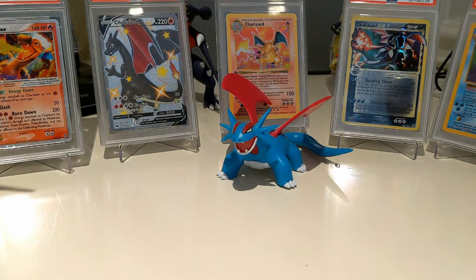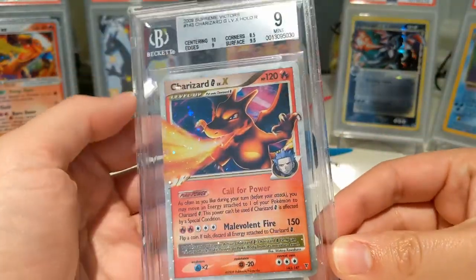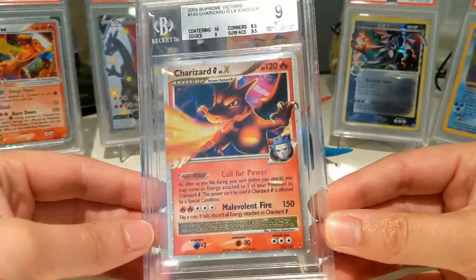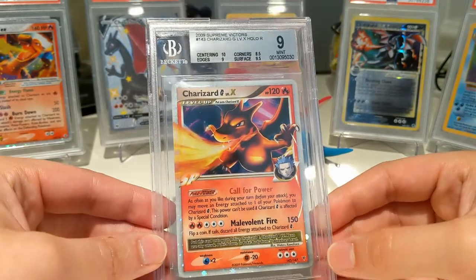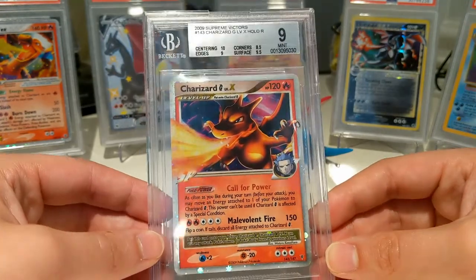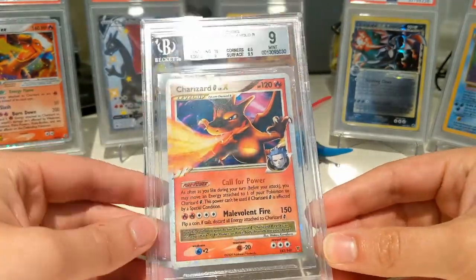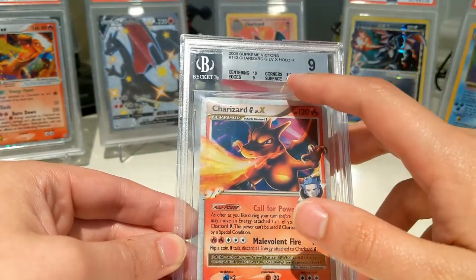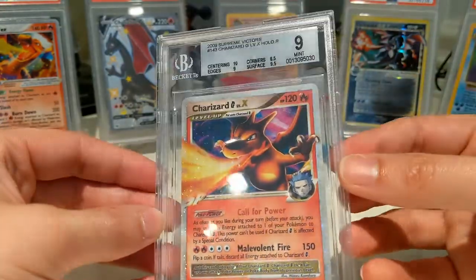All right, the next card up, we're going to be hitting a Charizard pretty soon. And just as I spoke, it came into existence. So this was a Charizard G Level X that I pulled from a booster box of Supreme Victors that was gifted to me for one of my birthdays when I was like 11 or 12. It is my best Level X by far, and it got a mint, and it was not far off from getting a potential 9.5.